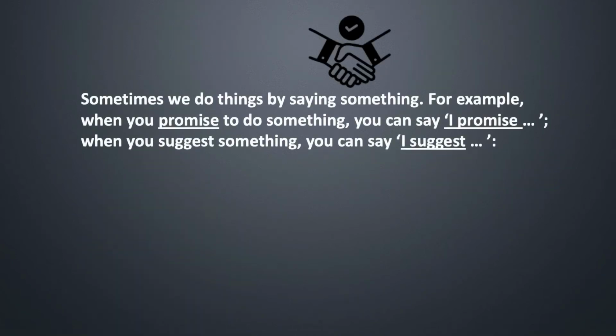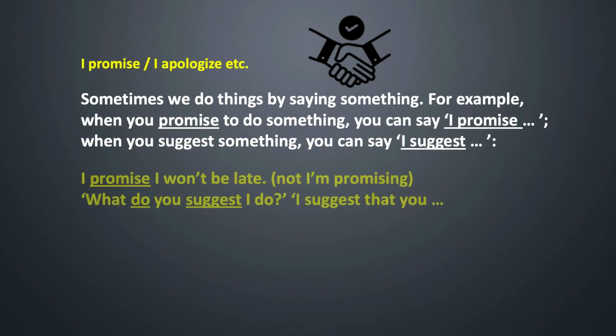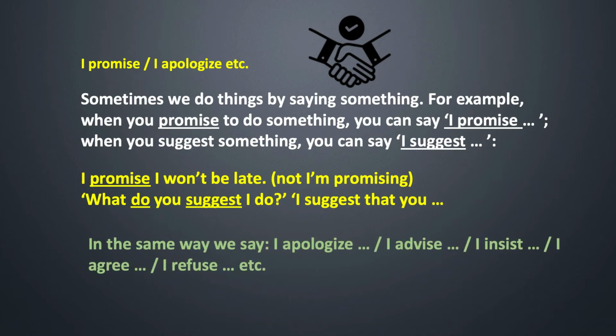Sometimes we do things by saying something. For example, when you promise to do something, you can say, I promise. When you suggest something, you can say, I suggest, right? For example, I promise I won't be late. Not promising. What do you suggest I do? I suggest that you. In the same way, we say I apologize, I advise, I insist, I agree, I refuse, etc.